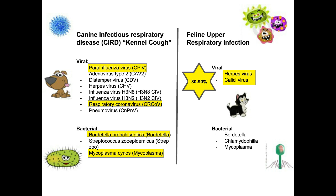And then in cats, 80 to 90% of the upper respiratory infections we'll see come from a virus, either herpes virus or calicivirus. And then once those are in the system and damage the epithelium, the bacterial infections can proliferate and grow. All right, so clinical signs that we see are dogs.